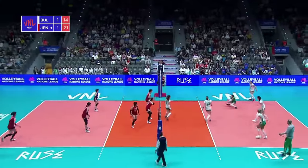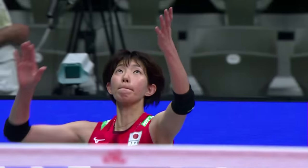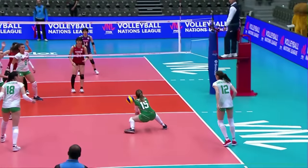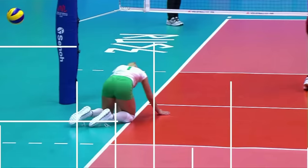Racing towards the winning total. And there is an example of just how much the momentum has swung in their favor, an unreturnable serve. Ishii with her first ace of the match in her team high total of 16.